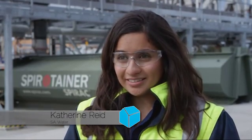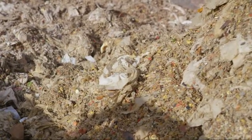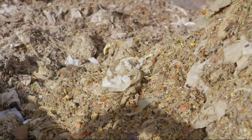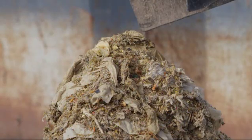Catherine Reid is from SA Water, and Catherine, why are wet wipes so bad for treatment plants? While toilet paper breaks down in around 30 seconds, wet wipes are much stronger and don't easily disintegrate in the wastewater system. There's also a tendency for fat and wet wipes to stick together, and this encourages the growth of obstructions in the sewer system, often referred to as fatbergs. These can cause blockages, overflows and damage to pipes.